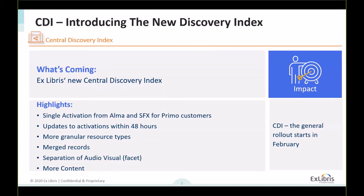So this project is almost done, in the sense that we created the index, we populated it with the content, we recreated a lot of the functionality that we already had on Primo Central and also on Summon, because obviously there are functions that we created on Primo Central in the past and that we wanted to also have in the Central Discovery Index. So the development work on this is almost done. There are a few new things that we still need to do.